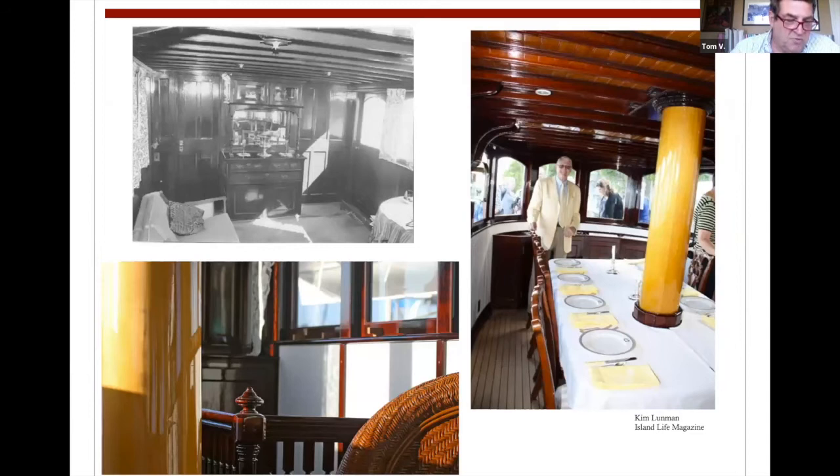Her deck houses were crafted from rich Cuban mahogany, featuring a dining salon for 20 and a smoking salon aft. Below decks, there were sleeping quarters for 14, which included 4 staterooms plus crew quarters. They were all illuminated by skylights, and of course there was a galley down there to provide the luxurious dinners for the guests in this dining salon.